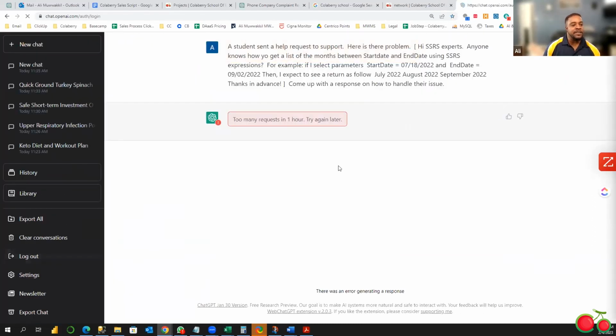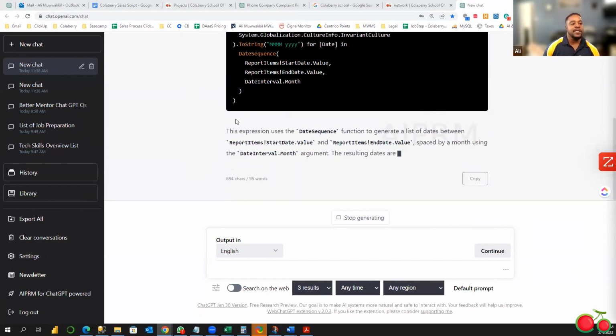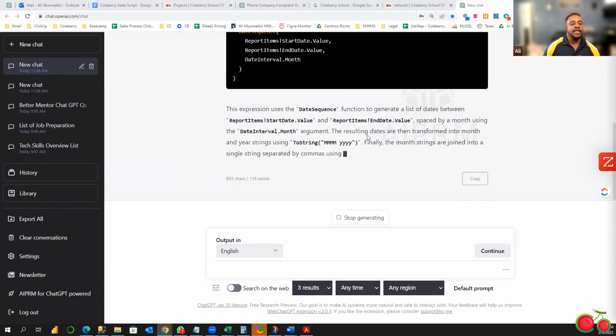All right. So what I'm going to do is I'm going to log out. To get a list of months between the start and end date in SSRS, you can use the following expression. Then it gives you an explanation on why it's the answer. All right, that's pretty cool.